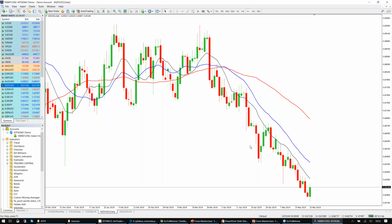So that's what we talk about when we talk about correlation. Right now, there's a correlation. All the majors are weakening against the US dollar. That's important. That tells me that if I enter a trade now to the downside, one thing I don't want to do is go against the US dollar. Okay, that's kind of sort of just pairing things.